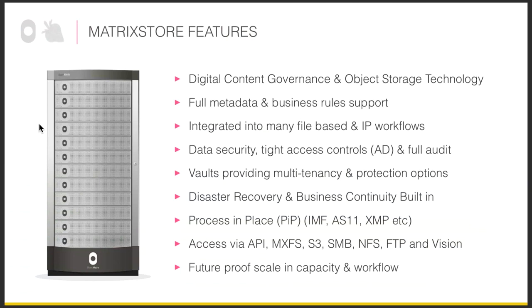Also, we have access. Originally we had the API, but over time that developed. And of course, we have the standard access protocols: Samba, NFS, FTP. But of course, S3 has become quite important in the last few years. We now have access via that, as well as MXFS, Matrix Store File System.